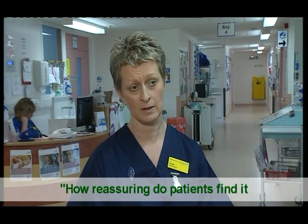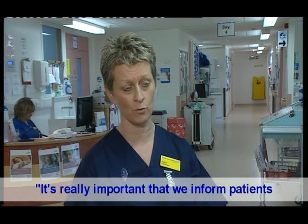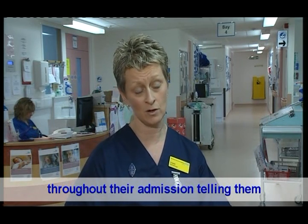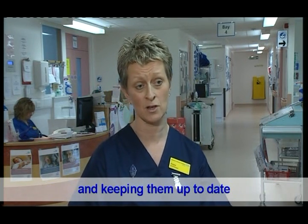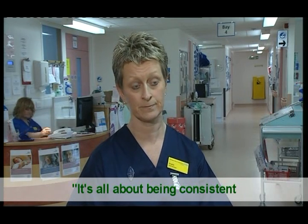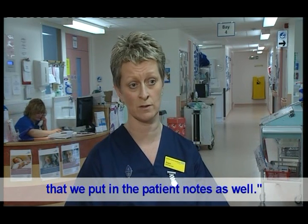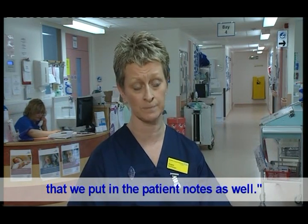How reassuring do patients find it to be kept informed of what's happening? Yeah, I think it's really important that we inform patients throughout their admission, telling them that we're planning their discharge and keeping them up to date with information that they're being given throughout their hospital stay. And it's all about being consistent and letting everyone know what's going on. Yeah, and so obviously the documentation is really important that we put in the patient's notes as well.